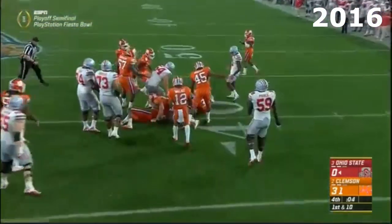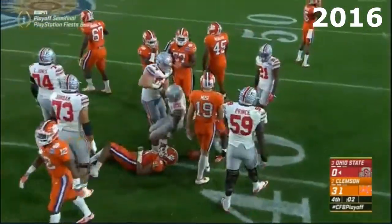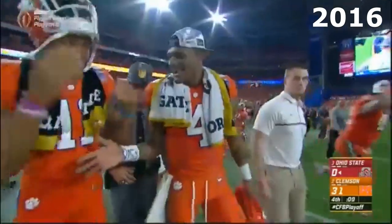Final play. And Weber tackled. And now, fire those confetti cannons. It is over.